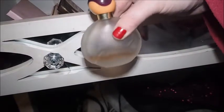Right, what else have we got? There's this perfume. This is something else that I'm panning, so I've only really got this bit left now, which isn't much at all, so I'm going to keep that in my everyday makeup drawer. What else do we have? I think it's just lipsticks and the mascara then.